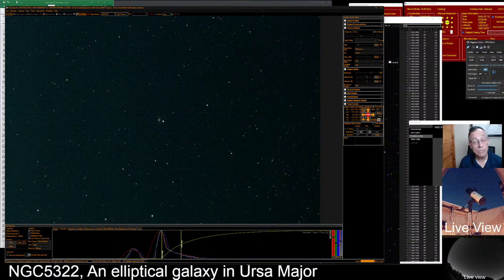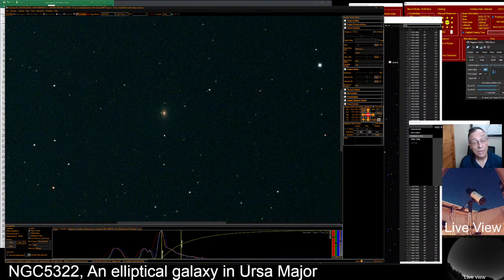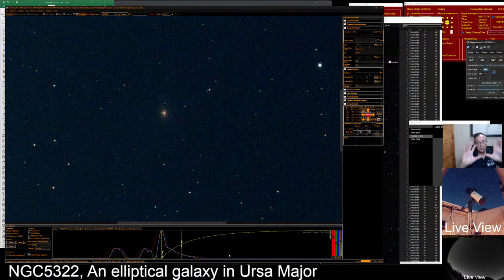Let's zoom in on this. That's about 100%. Look how it has a little companion star here. At least it looks that way from our vantage point. This could be a star that's in our foreground, and it's just a visual companion star. That's what I suspect.